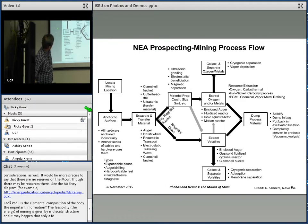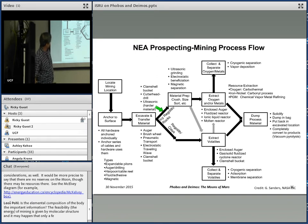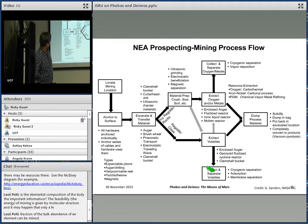A little more detail, the prospecting and mining process flow. You locate your mining site. You have to develop technology to anchor to the surface, since we'll be working in very, very low gravity. Develop the methods to excavate and then transfer the mined materials. If we're able to get anything with volatiles, then they would follow one material processing path for extracting the volatiles, collecting and separating the volatiles.